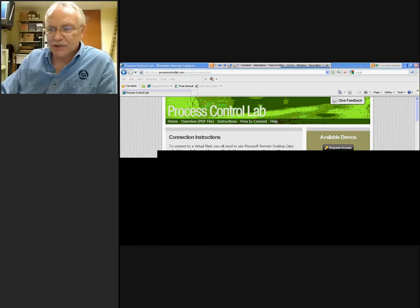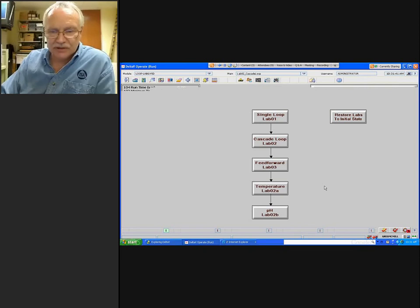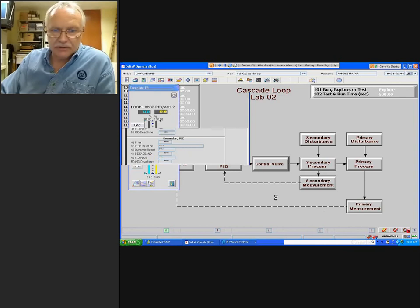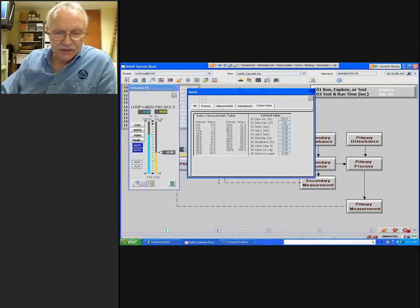Here's the process control lab where we can make these runs. Once you get into the process control lab, you're going to see this operate screen, and we're going to start out with the liquid flow loop. So we'll go to cascade control, where the secondary controller has dynamics similar to a liquid flow loop. And we can check out the nonlinearity that we've created in the control valve characteristic by going to the control valve tag and then looking at these percent maximum flow values that we entered based on the equal percentage characteristic. Now we want to go to the auto tuner and adaptive control tool.